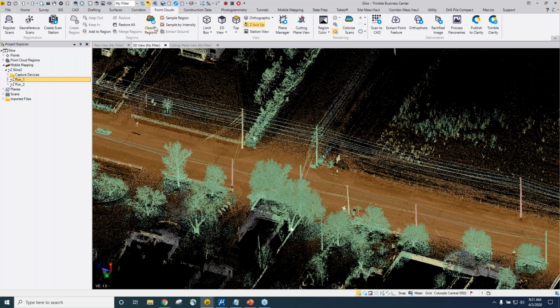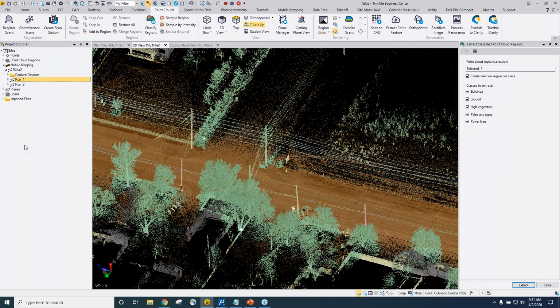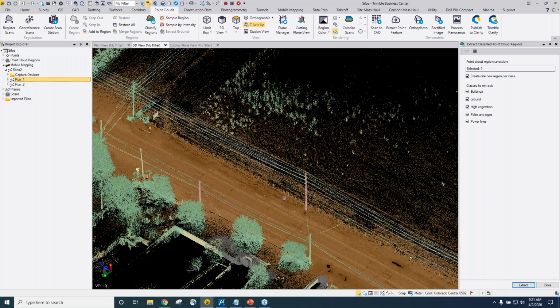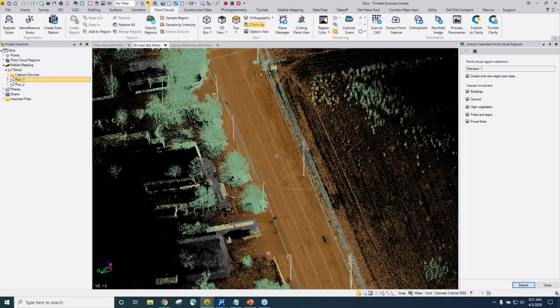And you can see here in this Point Clouds tab, Classify Regions. All you really need to do is select the run you want to classify, and it'll automatically pull out all of this information. Now, note that it's not completely perfect, but you can also run this iteratively. So if it turns out that the first classification doesn't pull out everything you want, you could then run it again and make sure that you're grabbing all of the information you need for each region.